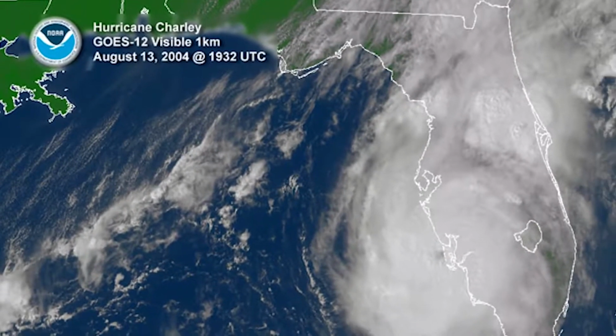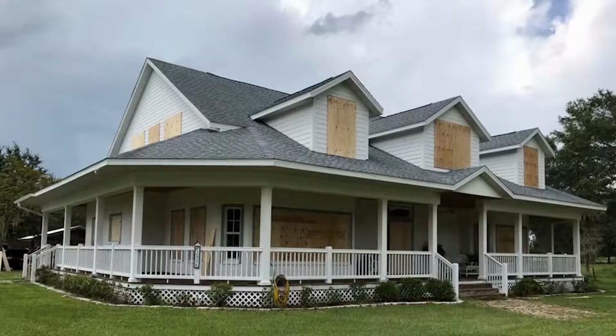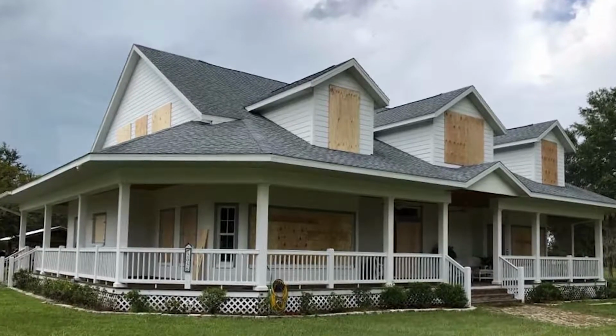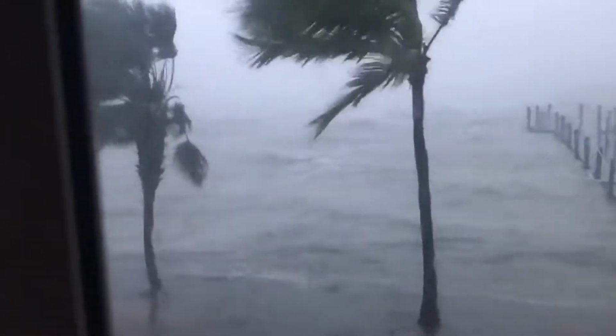This was my second one. Went through Charley in '04, which we lost everything except one shop. We tried to prepare the best we could, home, shops and equipment. I guess we could say we were ready. I was more concerned about the water because we were going to get a whole lot of rain, and we were already real wet prior to it.